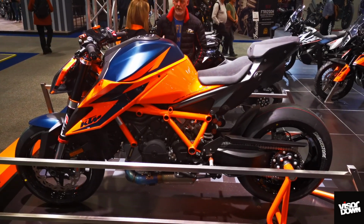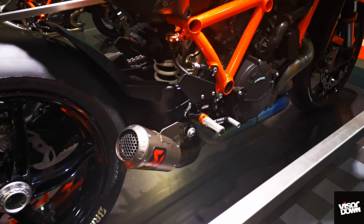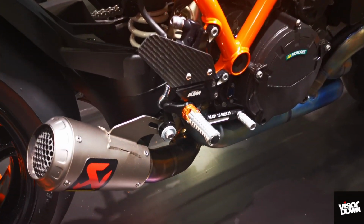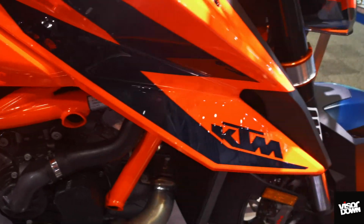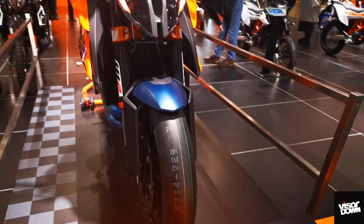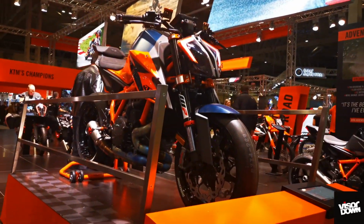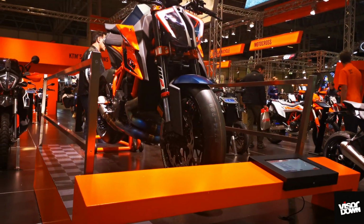For 2020, the flagship naked in the KTM range gets revised styling, including a MotoGP style rear end, a brand new trellis frame which is thinner, stronger and lighter than before, offering more torsional stiffness, a cast aluminium subframe, top spec WP Apex suspension and Brembo brakes. We're on the press launch for this new bike in February.